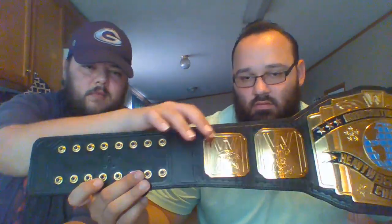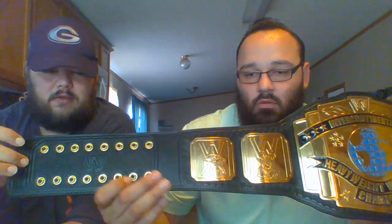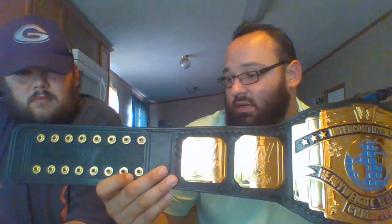The side plates over here are the exact two side plates on the other side. You got your standard clamshell etching all the way around the plates. And then you have a really nice snap box over here with the Legends stamped logo. Really deep tooling in the snap box. I really like this. I do like the snap box.